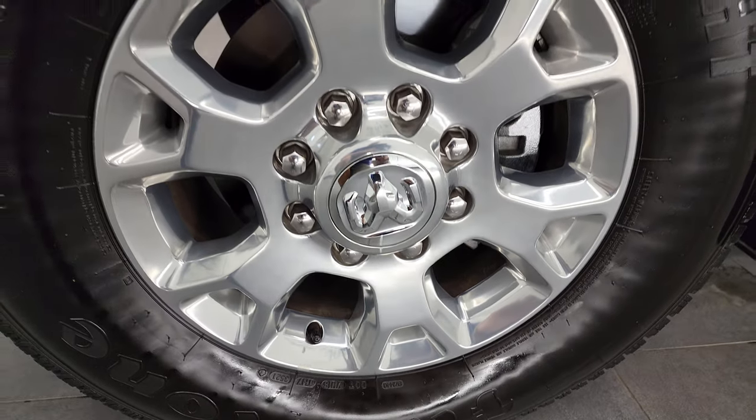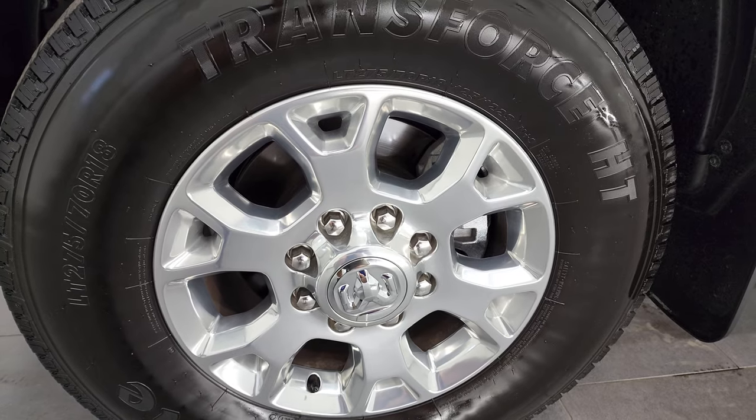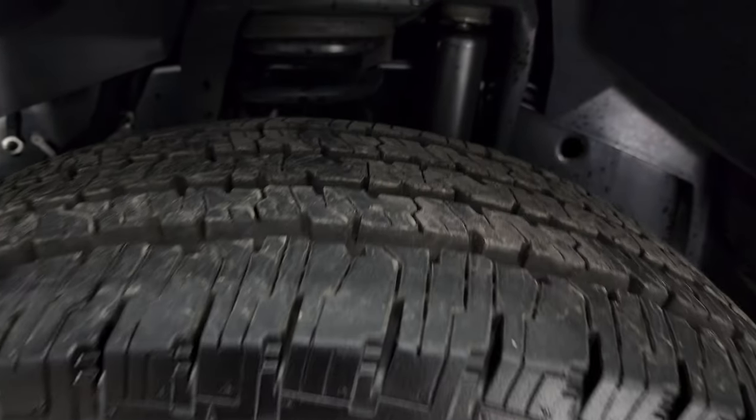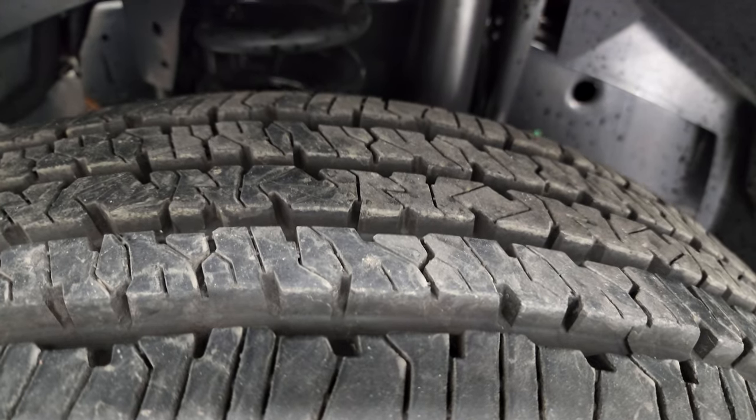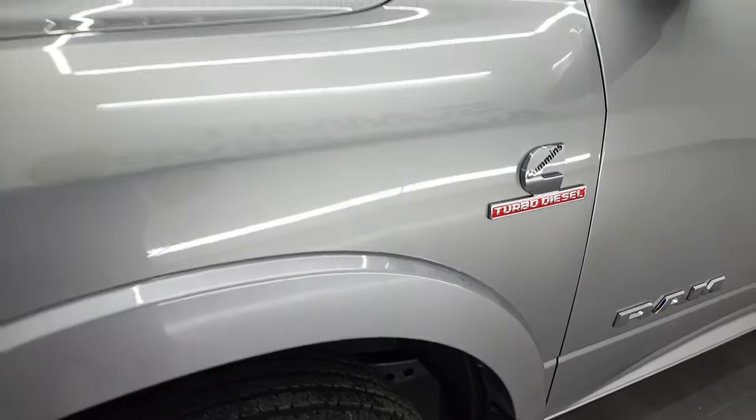This one comes with the polished aluminum 18-inch rims. They are in fantastic condition. Firestone Transforce HT tires. These are LT275/70R18s. Has almost all the tread left on those tires. Very new. Frame and underbody is in excellent shape, as you'd imagine on a 2022 truck.